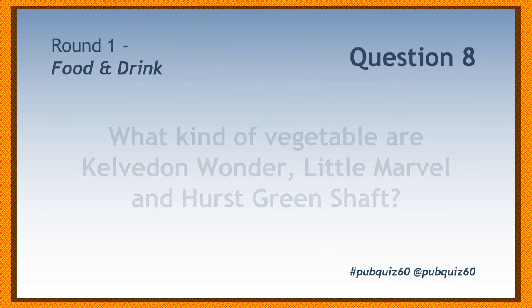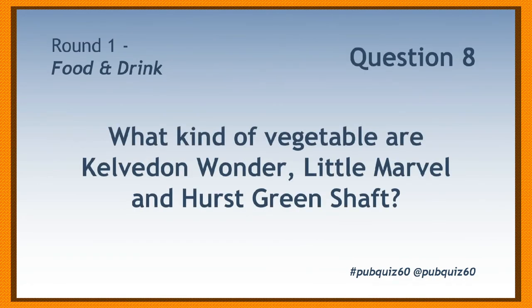Just 3 more questions in the food and drink round. Question 8: what kind of vegetable are Kelvedon Wonder, Little Marvel, and Hurst Greenshaft?